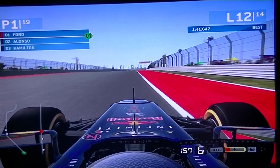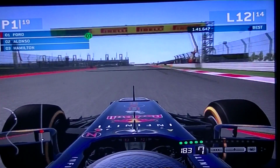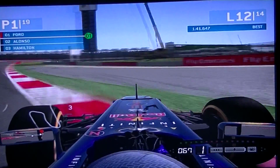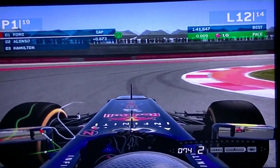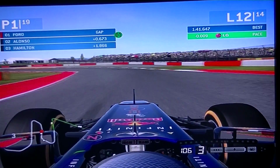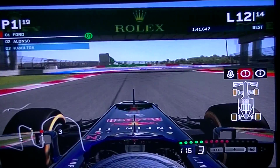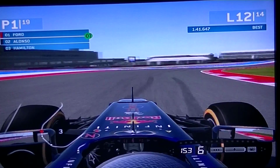So will Vettel get past Sergio Perez this time round? We've got a pretty big gap back to Alonso here, so we're fine. We'll probably just fasten through the first sector, because that's where the Red Bull obviously finds its speed. And Sebastian Vettel now into 4th. So he's made 12 spots since the opening lap. In 12 laps he's gained 12 positions.